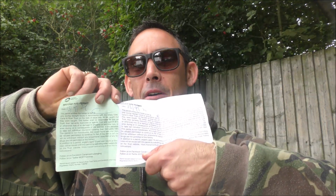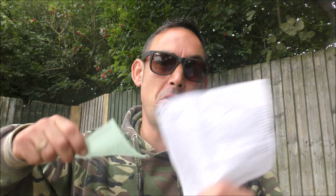So I've just seen the bailiff. I paid £11 for my ticket. The way it worked was for my first rod, if you're fishing one rod, it's £7, and for the second one, it's actually £4. So it's £11 together. So if you want to fish one rod, or if you want to fish two, simple as that.